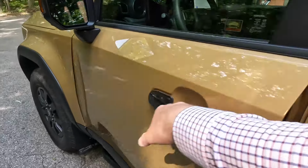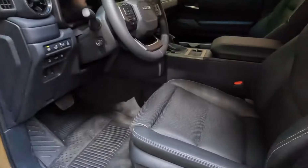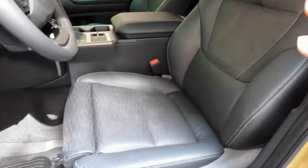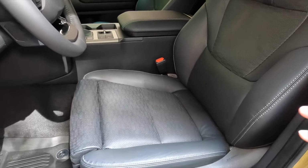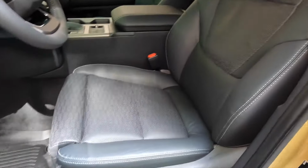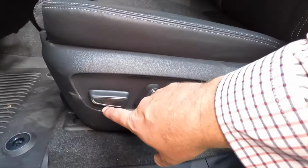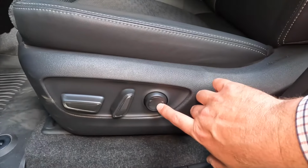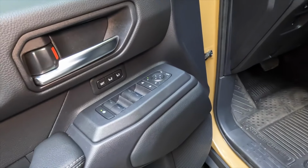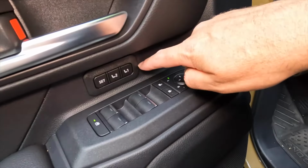Okay, to the front. Because this is the first edition, I do have leather on the seats. If it were a 1958 edition, we'd have cloth seats, and the standard Land Cruiser gets Softex material. These seats do also have power adjustment here, and that does include lumbar support right there. We also have the usual controls on the door right there, including 2-position seat memory. We do have a nice big bottle holder and map pocket right there.